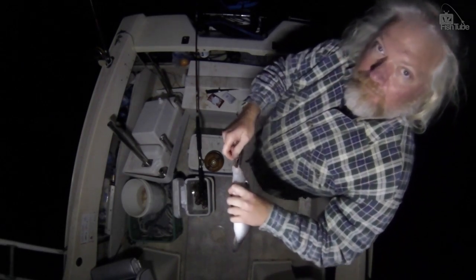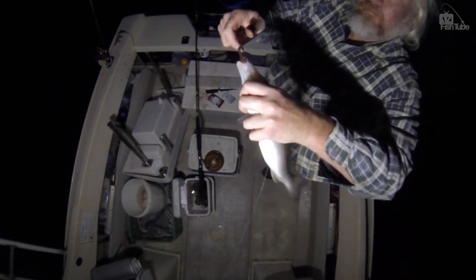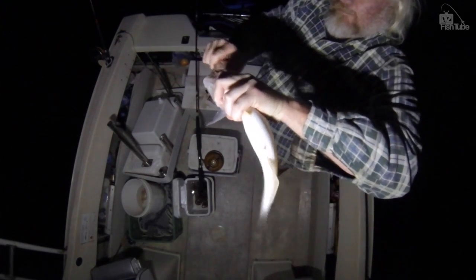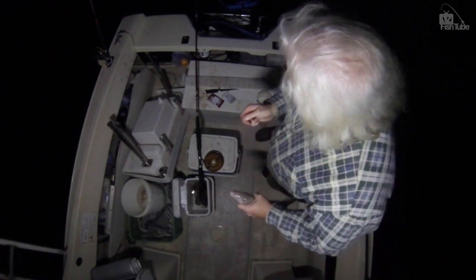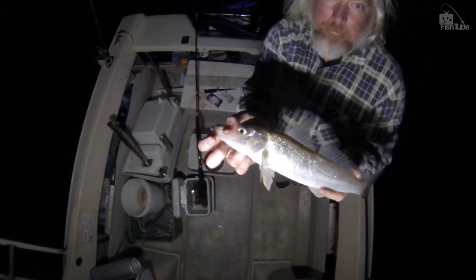What a magnificent specimen. Quite likely the largest whiting I've ever caught. It measured in at a very lengthy 41 centimetres. Slippery as an eel and strong as an ox. I was having trouble just trying to keep a grip on it.